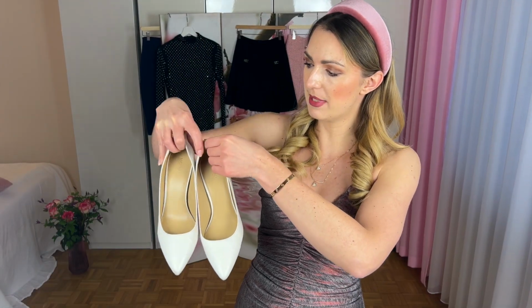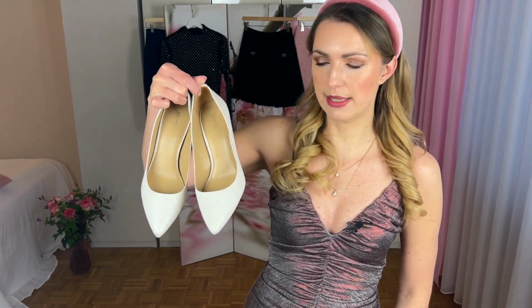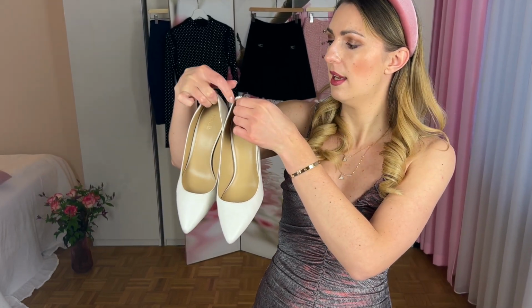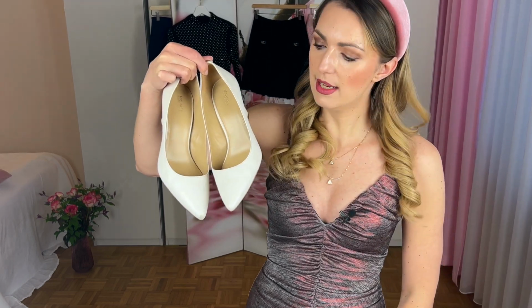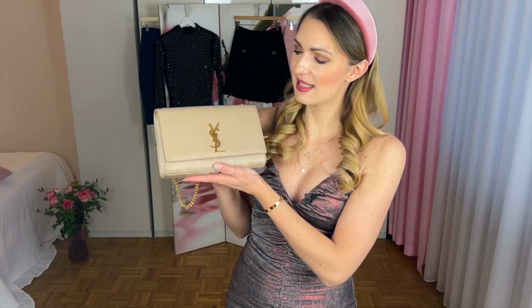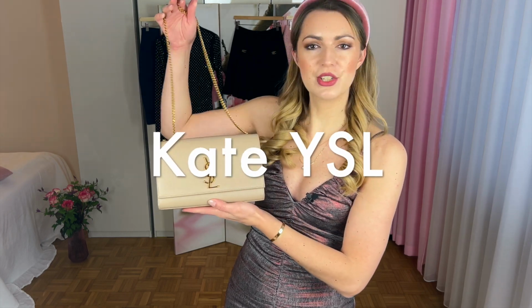As an example for some heels that I consider classy but sexy are these cream white heels from Michael Kors. They are not too high, but I think especially with summer outfits and dresses, they look sexy and classy and they elevate an outfit. And also one of my favorite handbags for the evening, for example, is this Yves Saint Laurent Kate in beige. I think these kind of bags, especially the Kate, but Yves Saint Laurent also has some other bags in the same shape, look really, really nice and can elevate an outfit too.